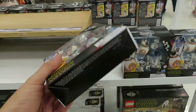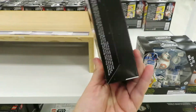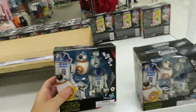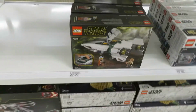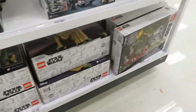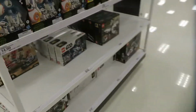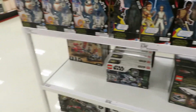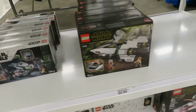Actually, I think I'm gonna pick this up. I'm not sure how much this is. Let's see. There's no price tag on it. You got Lego sets down here. I'll get those at the Lego store in just a few minutes. Go around to their side. And the Lego sets down over here.